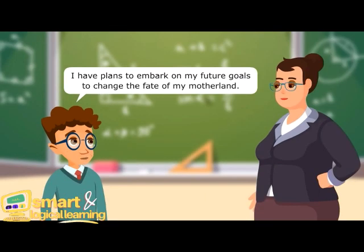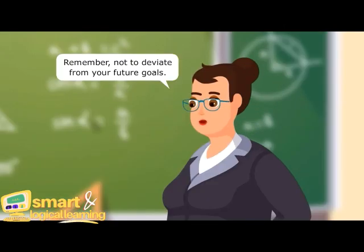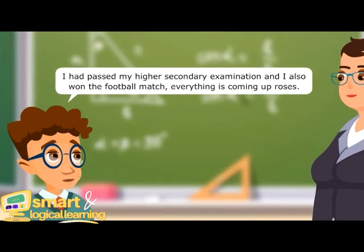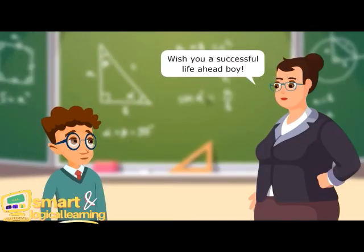I have plans to embark on my future goals to change the fate of my motherland. I am proud of you, my boy. Remember not to deviate from your future goals. I will not, ma'am. My parents have given their consent to join the academy. I had passed my higher secondary examination and I also won the football match. Everything is coming up roses. I will definitely achieve my dream. Wish you a successful life ahead, boy.